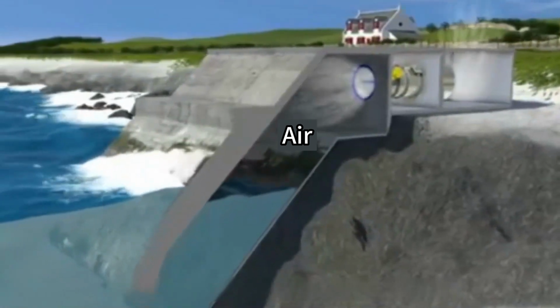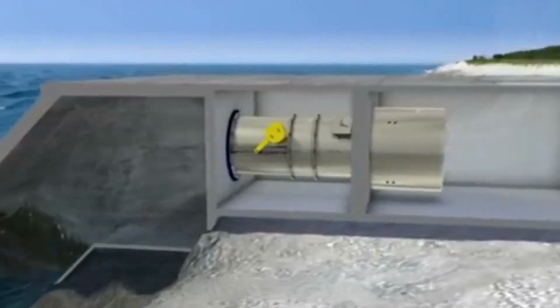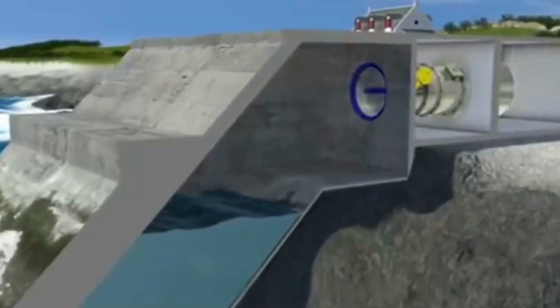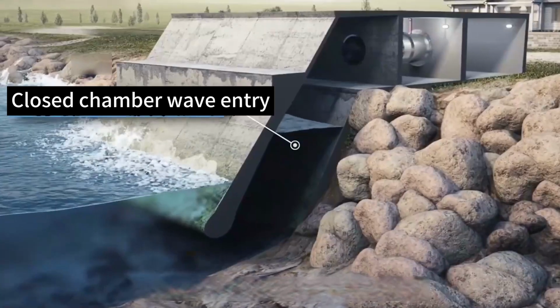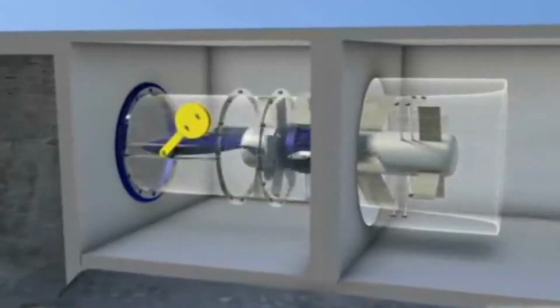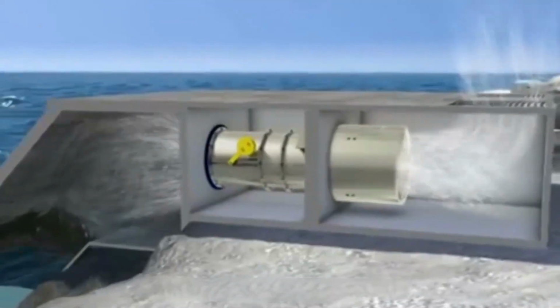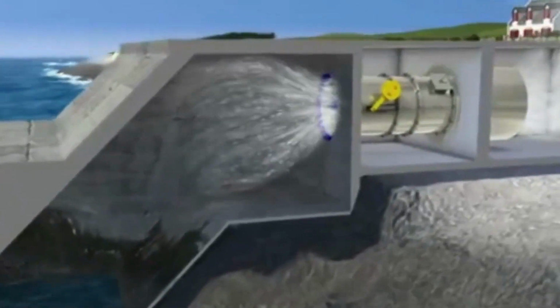Waves go up and down. And when the waves go up and down in a confined space, it compresses the air inside. The entire generator station consists of 3 parts. The first part is an airtight chamber, which is connected to the water, so that the waves can enter it. In the center is a turbine that generates electricity. And the part that's built on land is the vent.